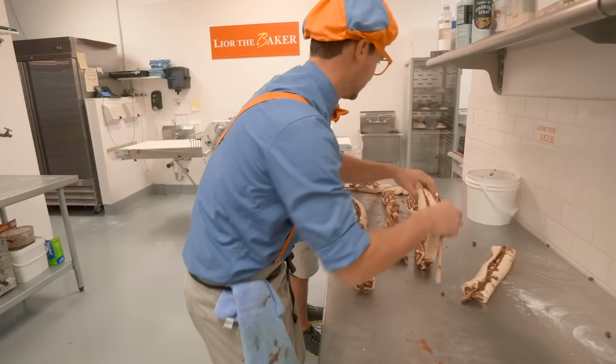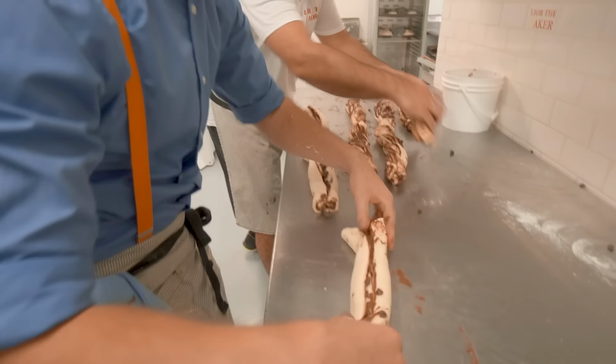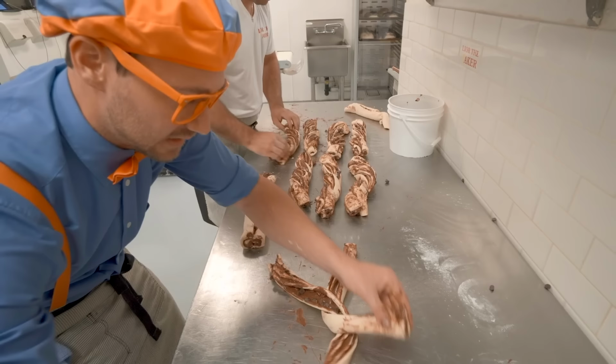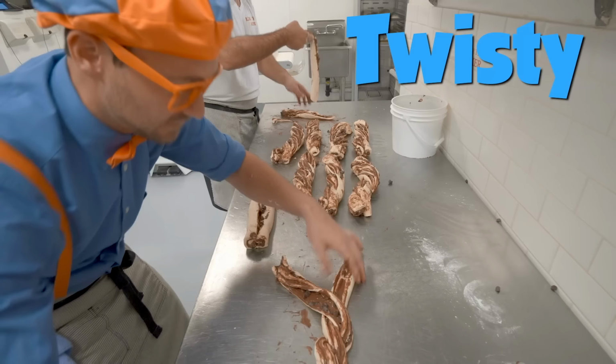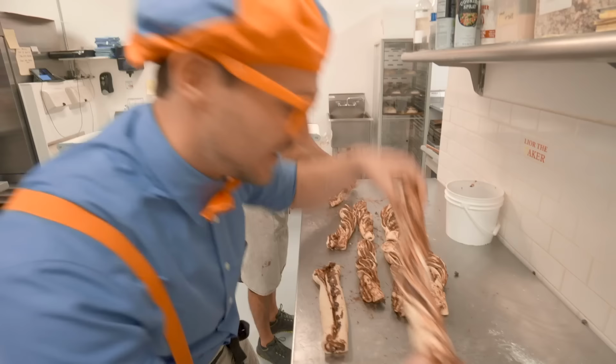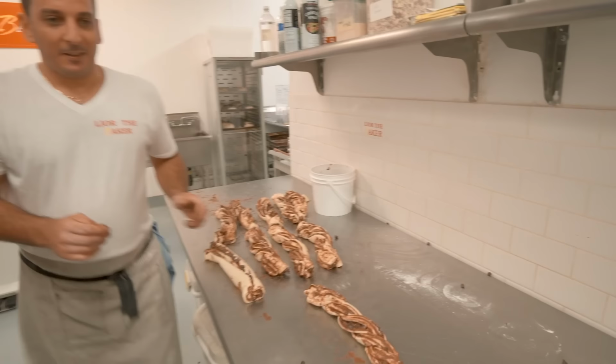Let's do this one. You divide them by two. Then do a cross, kind of like an X. And then do a little twisty. And then do a little twisty. There you go. Look at that. Yum! Whoa. Okay, here's another one. I'll do this last one.